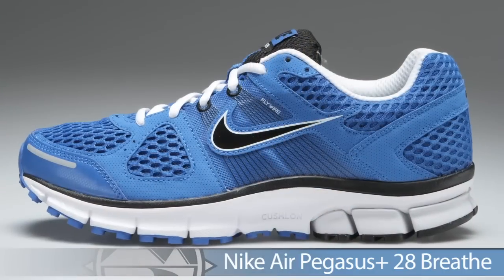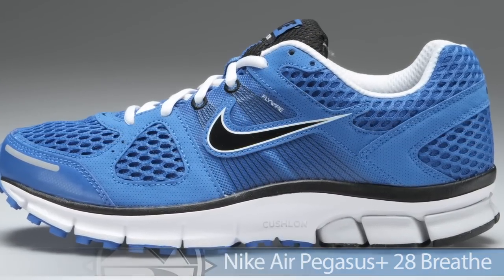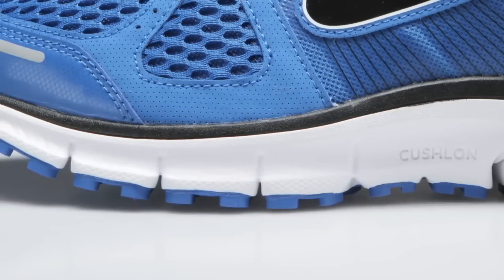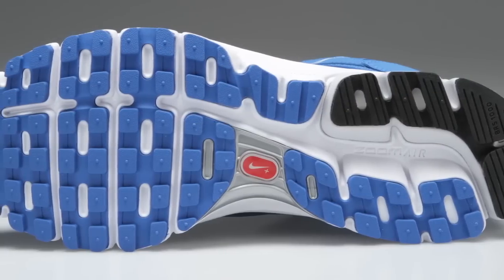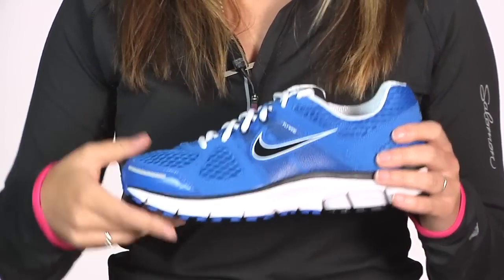Moving on to Nike, we have the Pegasus 28 Breathe. This is the well-ventilated model of the Pegasus 28 with a really nice color update for you guys. It has deep flex grooves for a flexible ride, as well as really great ground contact for that heel-to-toe transition. This is a great addition, the Pegasus 28 Breathe.